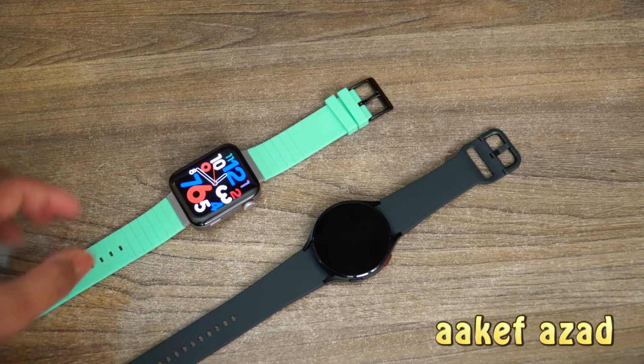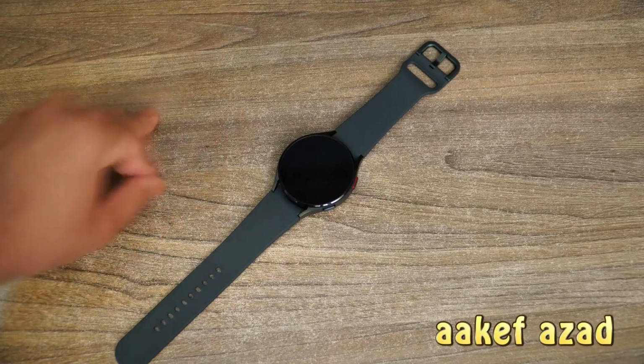These are all basically it. You can buy this watch. It's a major upgrade.